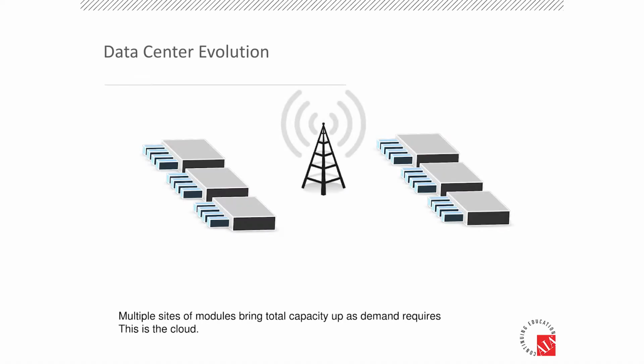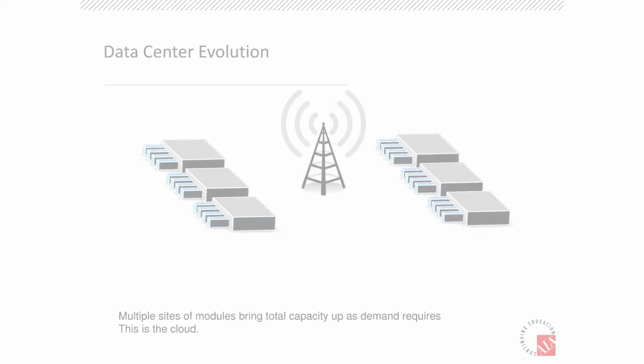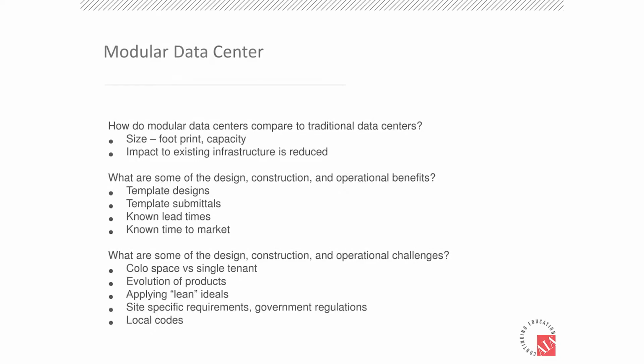So as you start to pull these together, then you're integrating all of these modules into the data center itself, and now you have a campus. You have that cloud we showed earlier. Now you're bringing it all online, and you're servicing the public. So that's where I wanted to put together a few slides just on the evolution. Now let's talk about the modular data center itself.